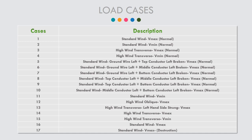For suspension, tension and anchor towers, broken wire conditions are as follows. Suspension: any one phase or ground wire broken. Tension: any two phases broken on the same side, or any one phase and ground wire broken on the same side. Anchor tower: all phases and ground wire intact on one side and broken on the other side.